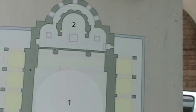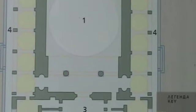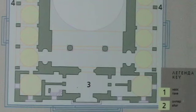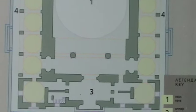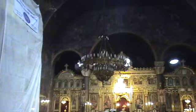So this is the layout of the church. Number 2 is the altar. Number 1 is the nave. Number 3 is the narthex. Goes crosswise. And the lateral galleries. Some places are called cloisters, others I think maybe porticos.